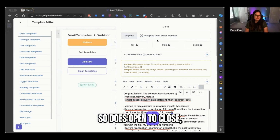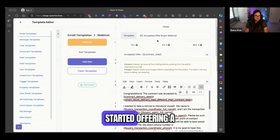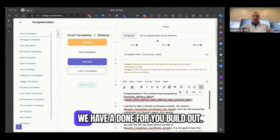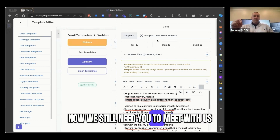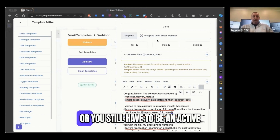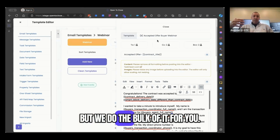So does Open to Close, correct me if I'm wrong, I think I saw last year Open to Close started offering a done-for-you build out. Is that true, or did I misread that? No, we do. We have a done-for-you build out. Now we still need you to meet with us every so often to say, hey, we need this from you. Where do you keep your email templates? Send us your task lists. You still have to be an active participant in that, but we do the bulk of it for you.